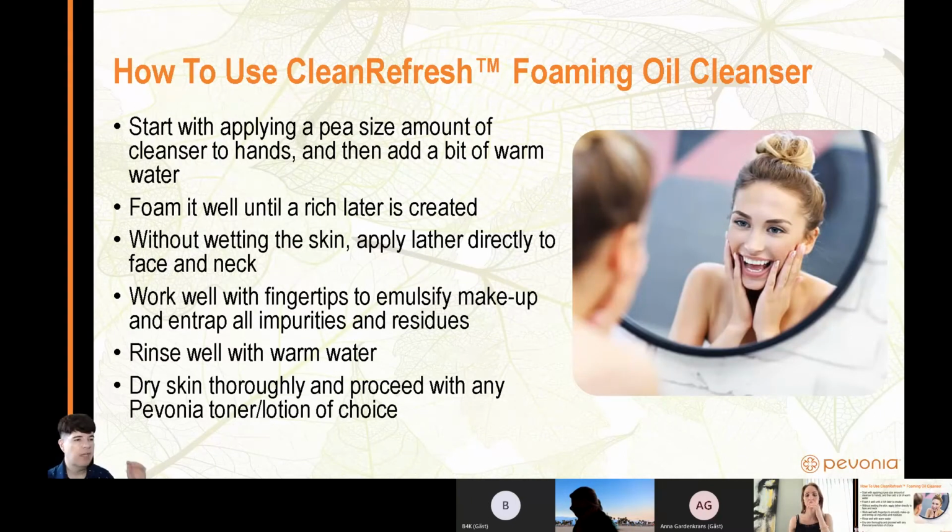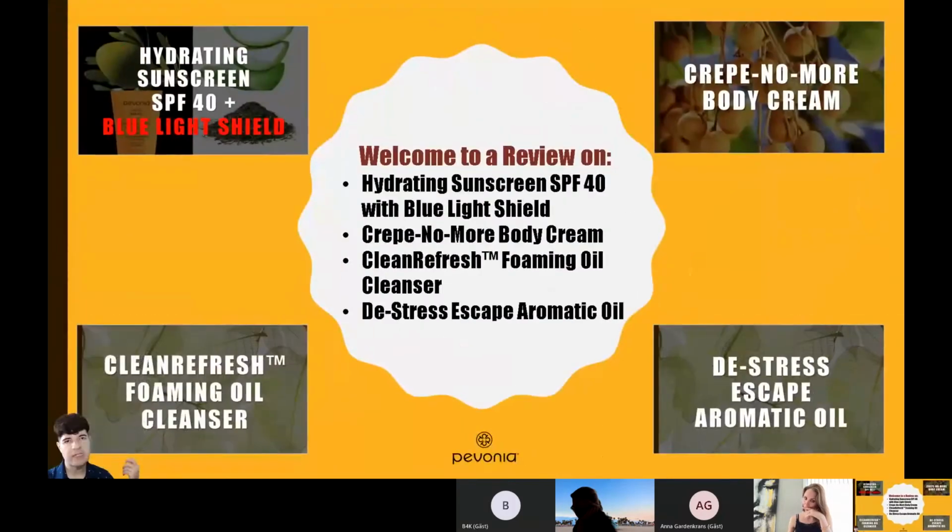So make sure you use a proper Pevonia lotion after that goes according to your skin type. Because we have eliminated at this point the remaining stock of dry skin lotion, you can still use any Pevonia lotion of choice, but I do recommend for dry skin in particular, the basic dry sensitive skin lotion. So you can use the Clean Refresh Cleanser with the sensitive skin lotion. All right.